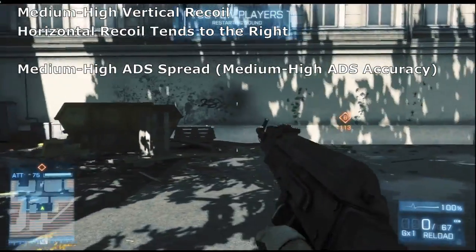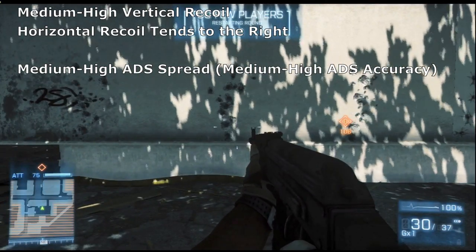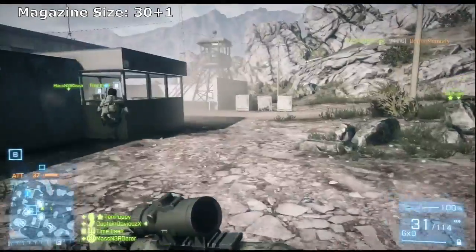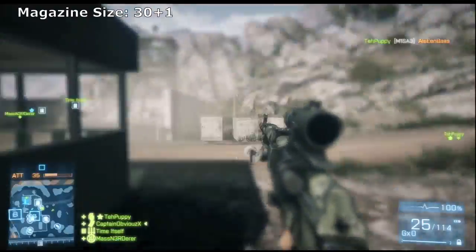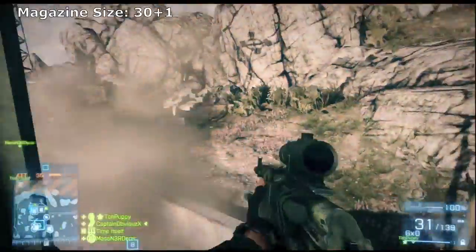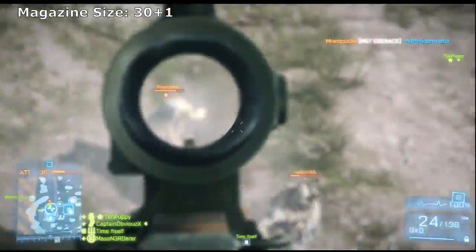The spread on this weapon is actually very average, and the ADS is a little bit higher than some of the other assault rifles, so aiming down your sight is a very good option on this rifle, even at close range. The magazine size is 30 rounds, but coupled with the lower rate of fire, you'll notice that you'll run out of magazines a whole lot slower than some of the other rifles. It's easier to conserve ammo with this weapon, and I highly recommend doing it because you can stay alive for a longer time and be more survivable when you have more ammo.